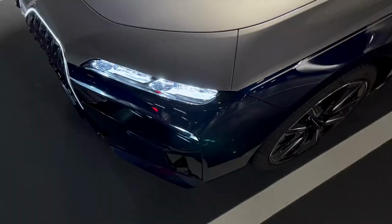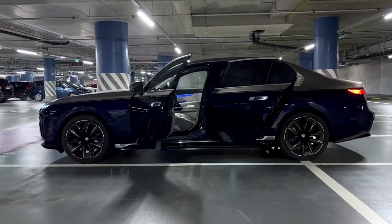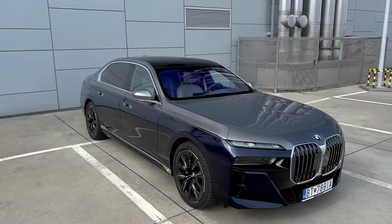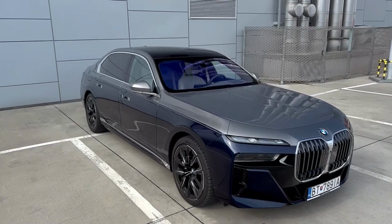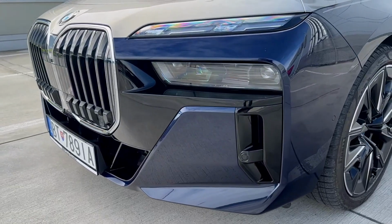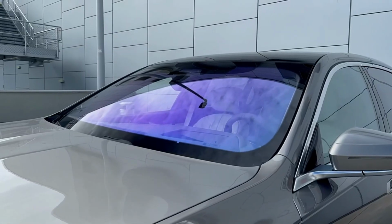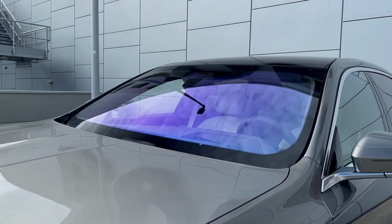BMW i7 Model 2023. As the pre-sales of this car begin and in line with BMW's official announcement, enthusiasts can expect to see the most luxurious BMW electric sedan on the streets in early 2023. A 3-year or 60,000-kilometer warranty covers both versions.